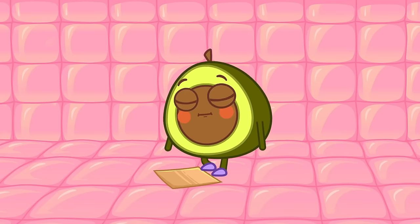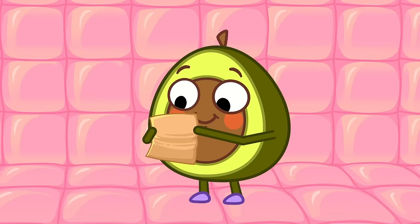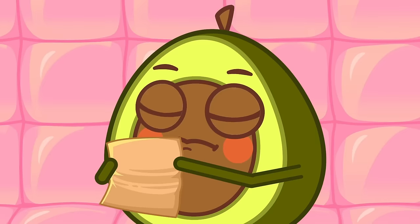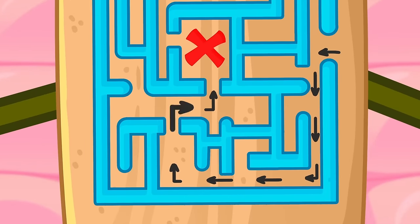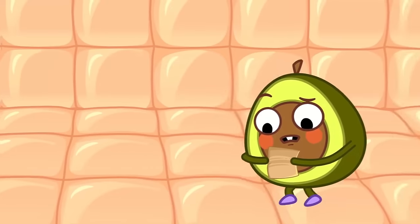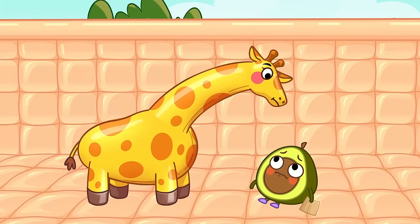What is it, Pit? It's a map! And it leads to the prize! Which way does the map say to go? You should go to the right! But Pit, that's left! Maybe Mr. Giraffe can help!